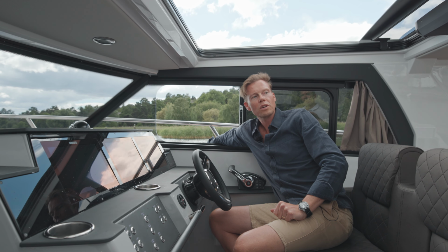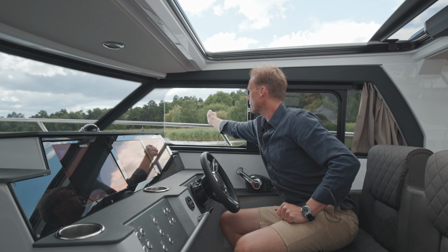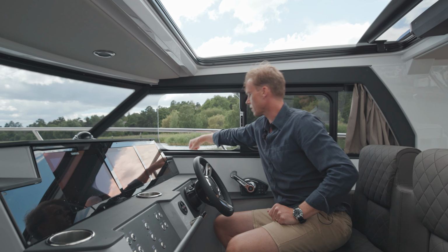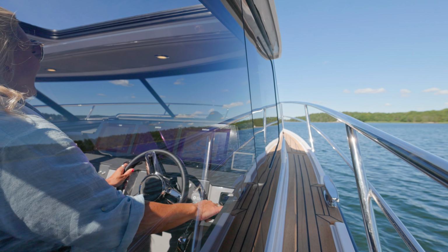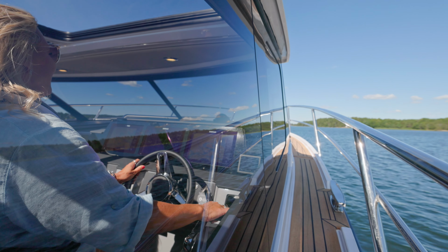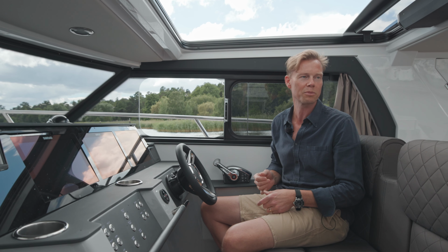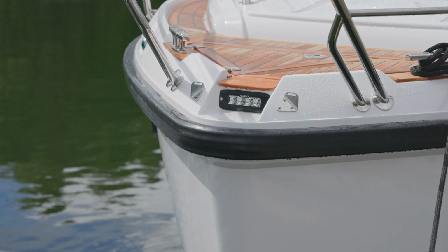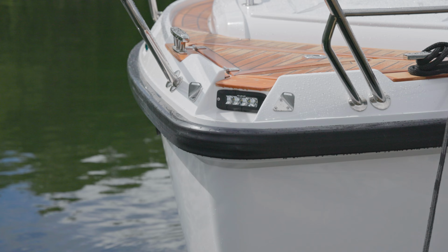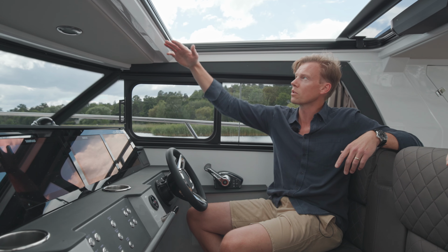So if you're actually docking this boat single-handed, you can go up to the dock, flip the first rope over, put a knot on here, and you have the remote control for your bow thruster, and you can easily move over to the dock. So that's some of the things that we really focus on when we work on developing a boat.